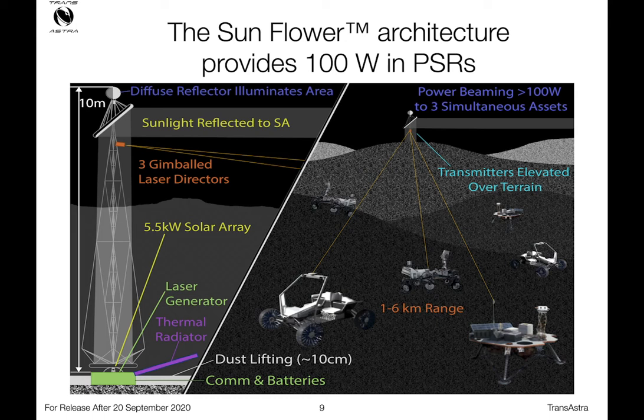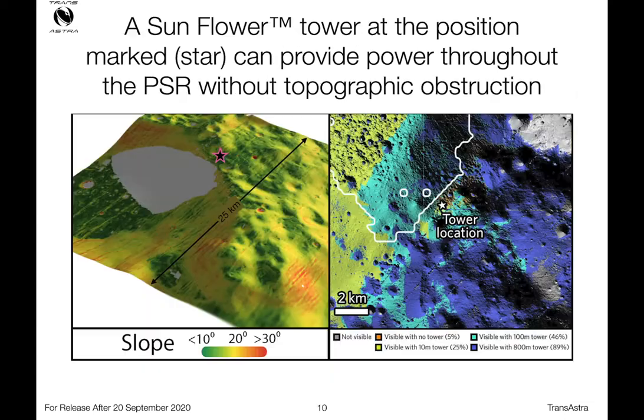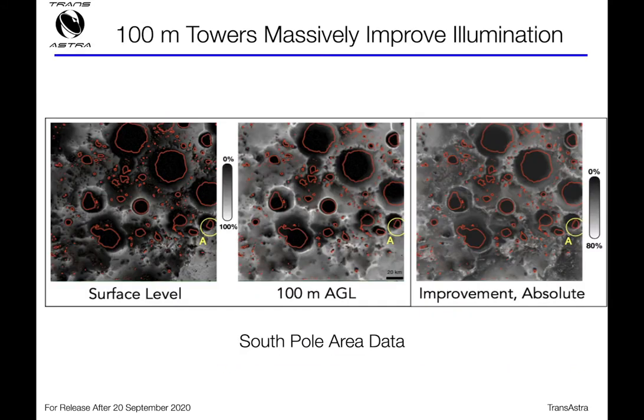But more important than that, a 10-meter tower vastly improves the topography that a laser transmitter can see, so that if you have rovers and landers in the area, you can power them with high duty cycle way out into the surrounding landscape.